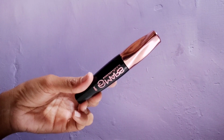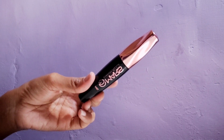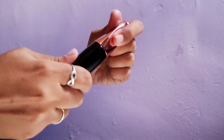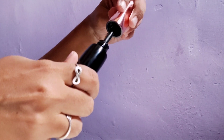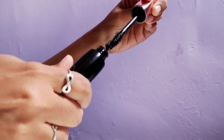Okay, then we have Mars Ultra Curl Long Lasting Mascara. So this is waterproof mascara, dries quickly, smudge proof and provides length to lashes. It makes my lashes lengthy, fuller with volume. It has a really good wand which evenly coats your lashes from root to tip without weighing them down, and it gives a beautiful look to my eyes.